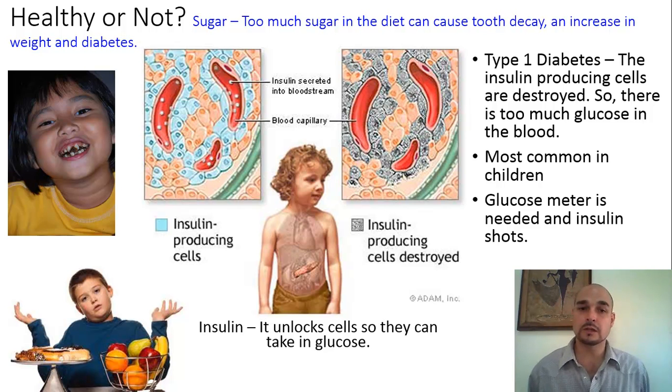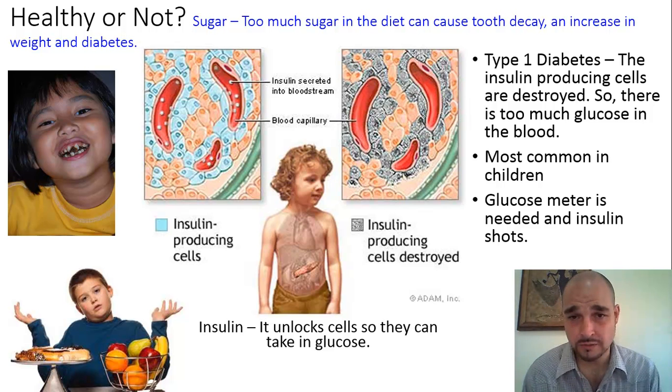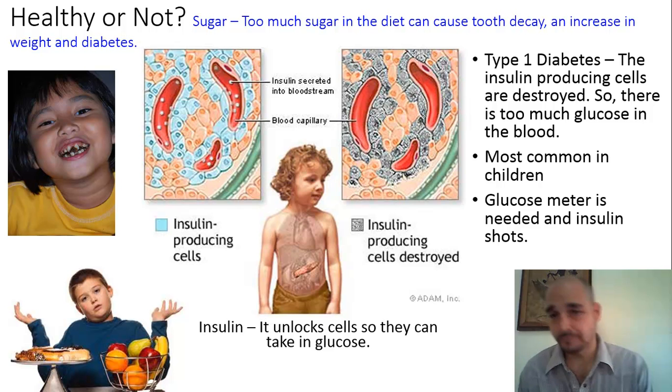In children, the main type of diabetes is type 1 diabetes. It has to do with something called insulin, which is a chemical. It's actually a hormone, and what it does is it unlocks cells so they can take in glucose, a blood sugar. The insulin-producing cells, which happen to be in the pancreas, are destroyed. So there is too much glucose in the blood.